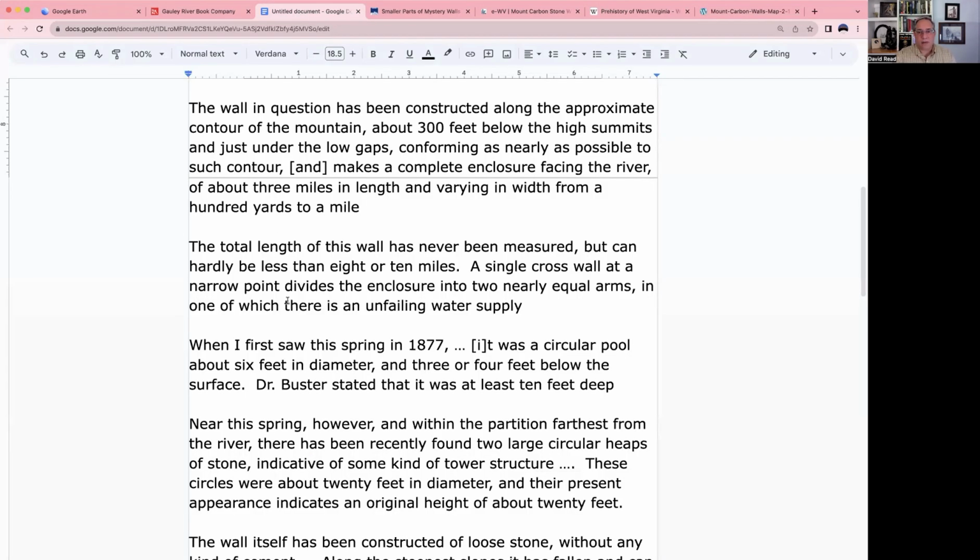So, going back to the account, the total wall around at that time in the 1870s, Dr. Buster said that it did go all the way around. And he said that there was a single cross wall at a narrow point, which divided it into two sections, kind of a north section and a south section. There was a spring in each of the two sections.